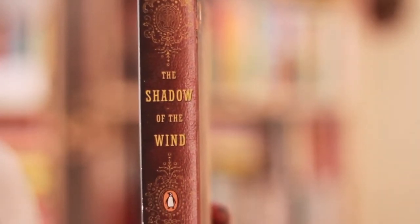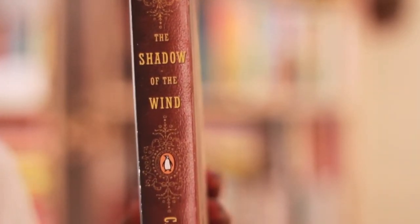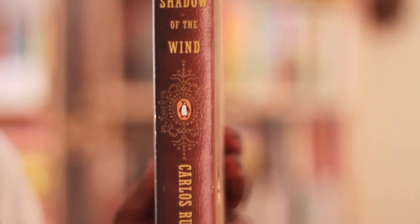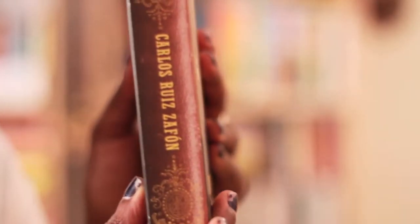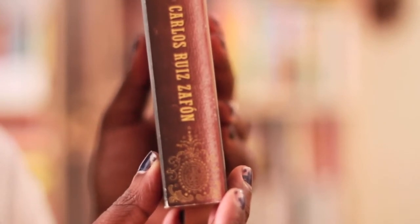Next is the book The Shadow of the Wind. This spine is actually really interesting because it has all of these really nice designs on it, but those designs aren't anywhere else on the book, so it's really just something that's only on the spine, but it still fits the style of the book. And then also I just like the fact that the little penguin symbol is also designed around. I don't know why I find that so amusing, but I do.